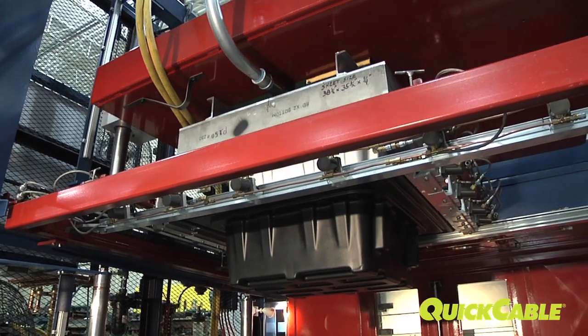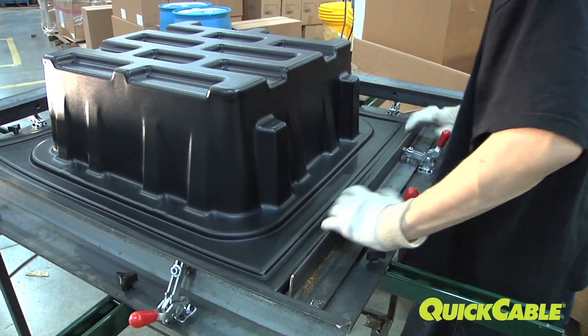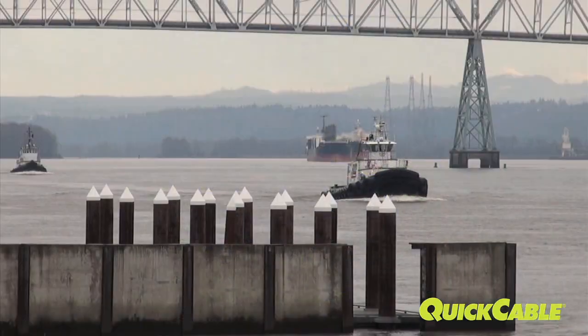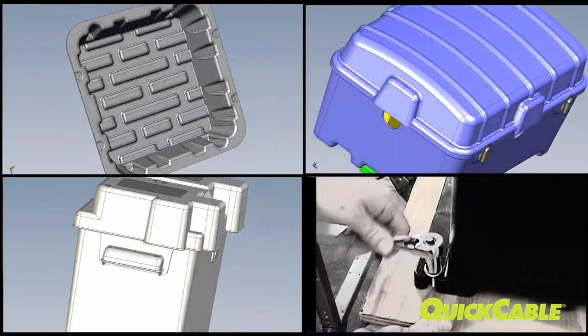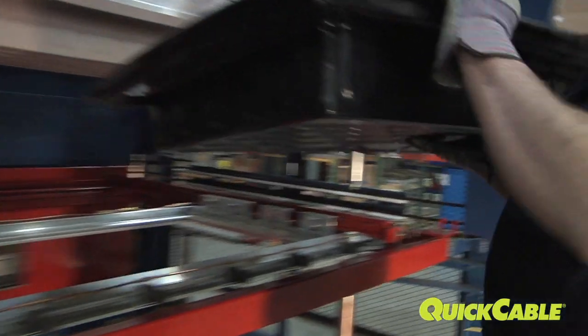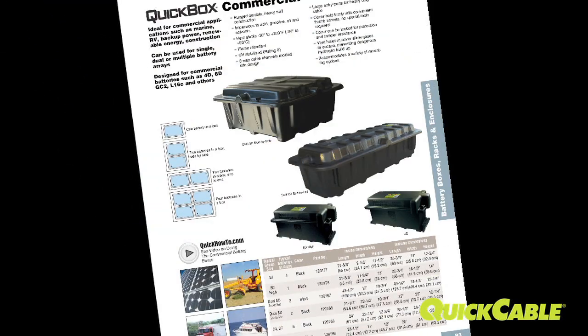Our customers don't have to wait to get the battery boxes they need. Quick Cable is your most extensive resource for battery boxes for any application, from wheelchairs to tugboats, from bass boats to solar power systems. We have more configurations, more mounting options, and we get them out the door on time. Quick Cable is your source for the best selection and highest quality battery and energy storage products.